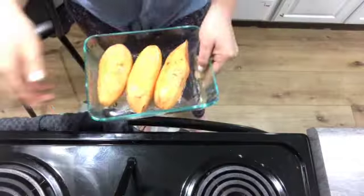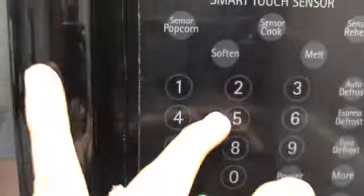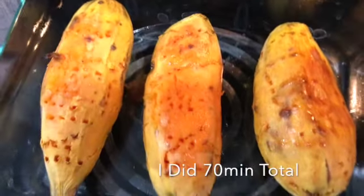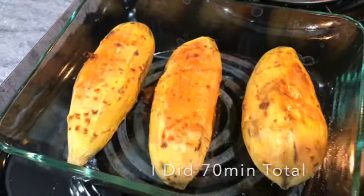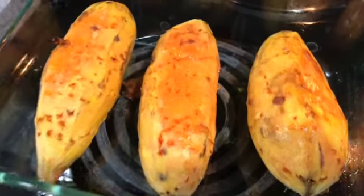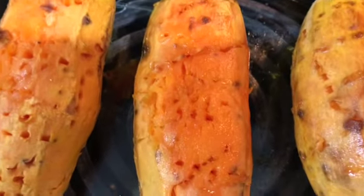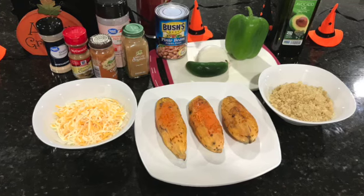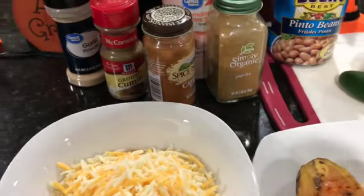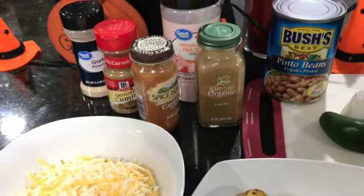Here I'm just spraying them with some avocado oil and putting them in the oven. I did 50 minutes to start, checked on them, then did another 20 minutes because they weren't quite done. It looks so good afterwards. I honestly just wanted to gobble it up, but I didn't because here's the rest of the ingredients for the recipe.